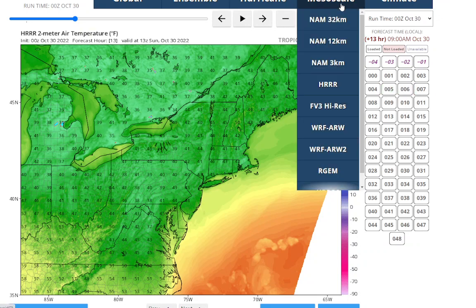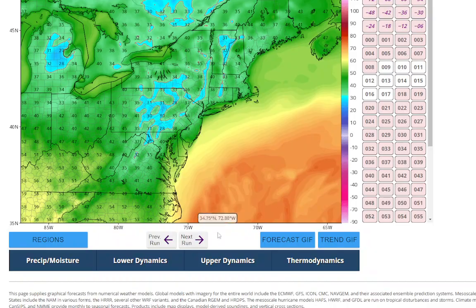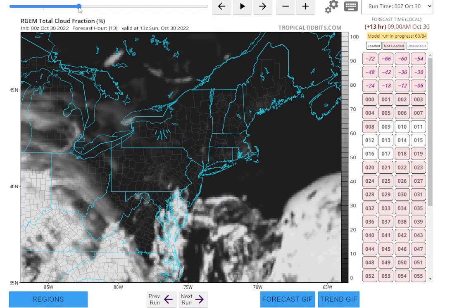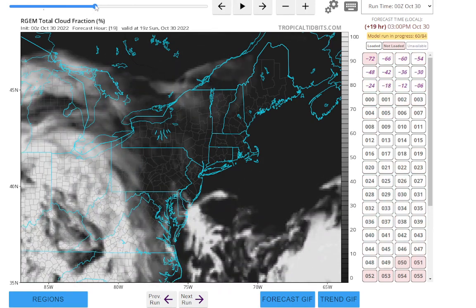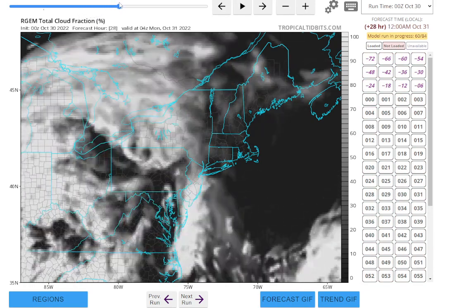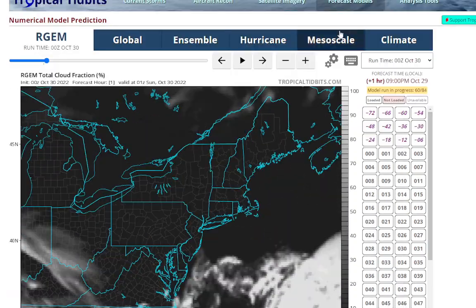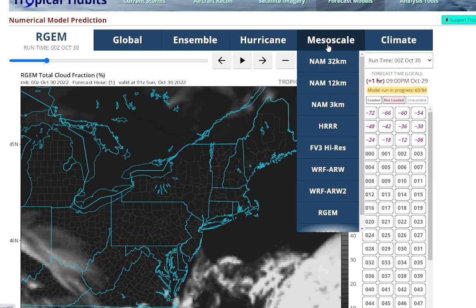So we have that high pressure obviously overhead. Let's go look at the skies and our cloud model here. And we have the 0Z cloud model in, which is good. So this is the RGEM, and the RGEM says it's going to be clear tomorrow, and it should be a very nice day. That's what the RGEM thinks, and then we'll deal with more of those clouds on Monday. But obviously, different models have different opinions.